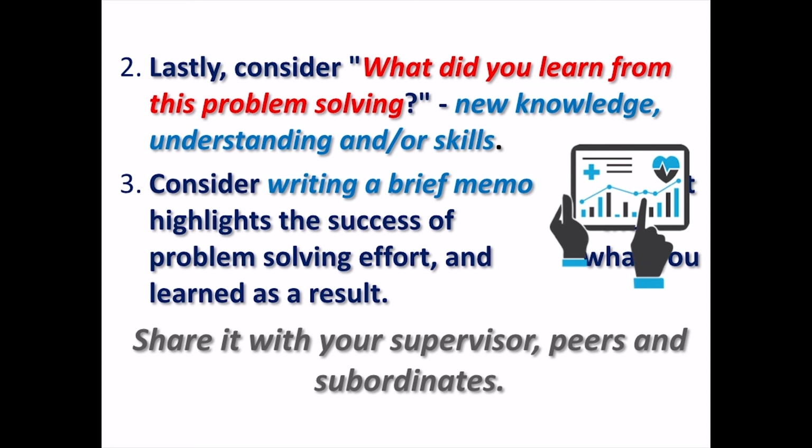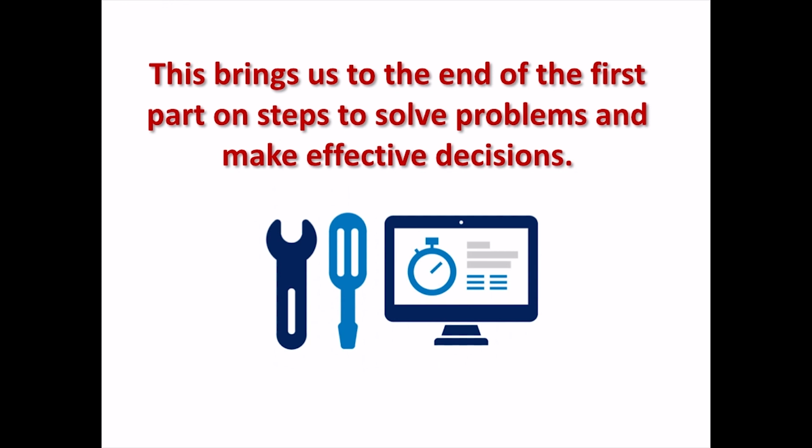Second, and lastly, consider what did you learn from this problem solving? New knowledge, understanding, and/or skills. Third, consider writing a brief memo that highlights the success of the problem-solving effort and what was learned as a result. Share it with your supervisor, peers, and subordinates.